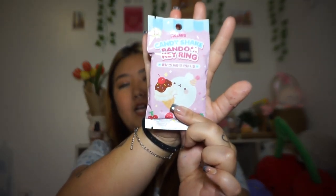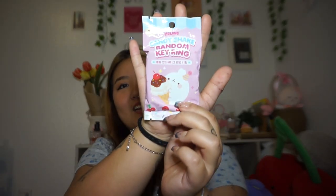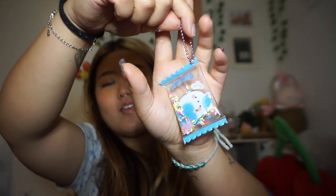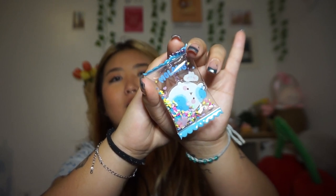It's from Molang. I think that's the little, is that a bunny? Yeah, like a bunny character. Let's open. What is it? This is so cute. Oh my God, I'm crying inside. Oh my God, stop it right now. I'm gonna be the coolest college kid with all of these keychains. Don't even get me started.